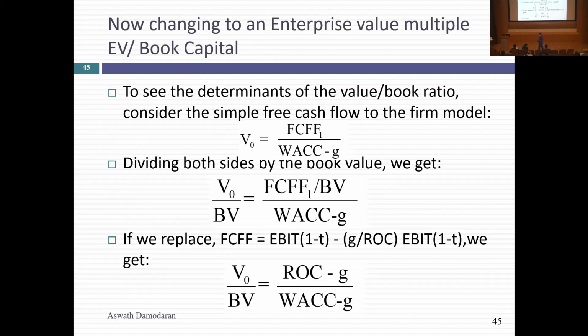Now, there is an analog to that equity multiple if you think about enterprise value. Instead of using market cap in the numerator, which is what I do for price to book, what if I used enterprise value, equity plus debt minus cash? And in the denominator, instead of using book value of equity, I use book value of equity plus book value of debt minus cash. It's invested capital. You know what drives that multiple? It's return on capital minus growth divided by cost of capital. You see how they're twinned together. Price to book ratio, it's return on equity versus cost of equity. Enterprise value to invested capital, it's return on capital versus cost of capital.